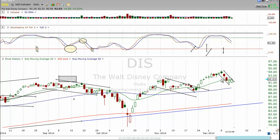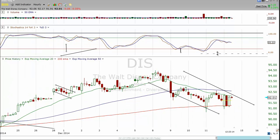Well, Disney here going into Christmas has to be one of the better looking ones as we pull back slightly. 60-minute chart, not even, but a nice little pullback here. So we were waiting on that, but Disney looks really good. Probably one of the better bets as we get closer to Christmas. I scaled in today, and it does look good.